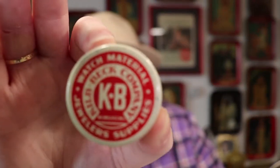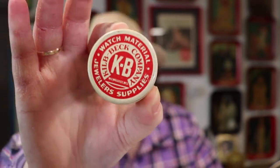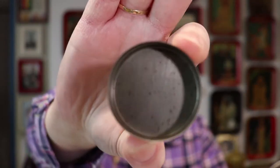They're from Milwaukee, Wisconsin, and what's neat is it has KB on the tin right there, which is cool because those are my initials. So I love this tin, and of course the red color is really cool. Now the inside is pretty new looking. So again, I don't think that this is a modern tin, but I wouldn't say that it's that old. I'm thinking maybe 60s. It could be 50s, but I'm leaning more towards 60s just based on the graphics.